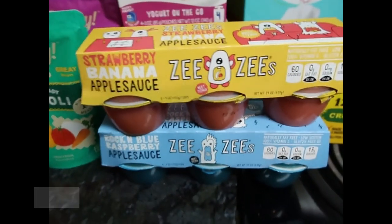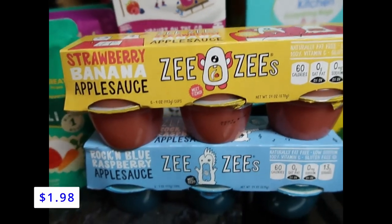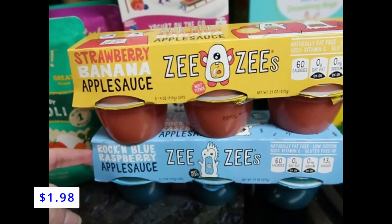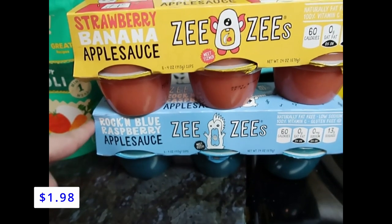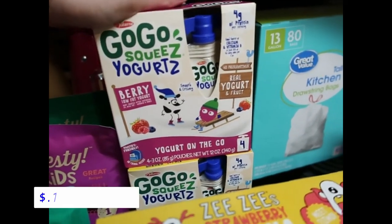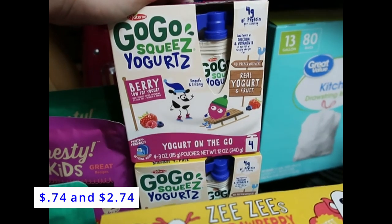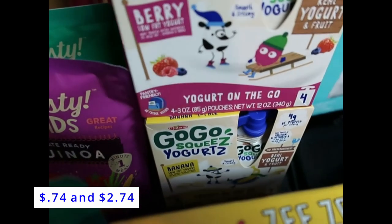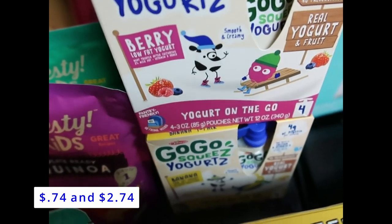And then my kids really love these applesauces. Strawberry banana applesauce. And then James really likes this raspberry, just blue raspberry one. And then these were on clearance. But my kids like them. These Go-Go's yogurts. This berry one. And down there, I got the banana one too.